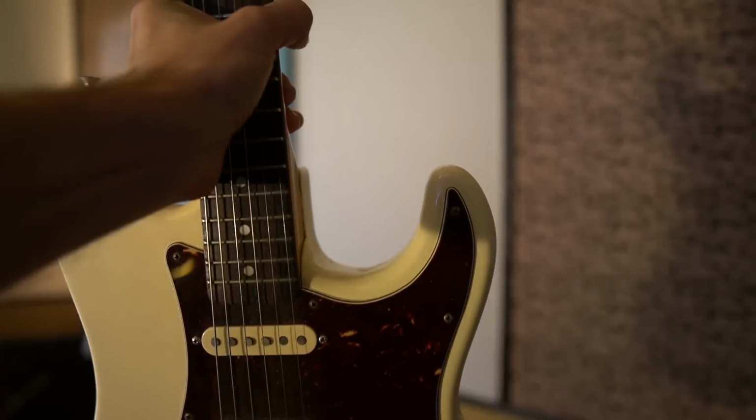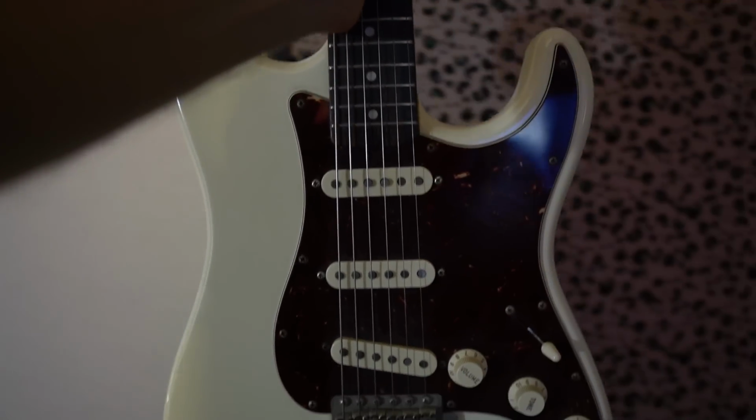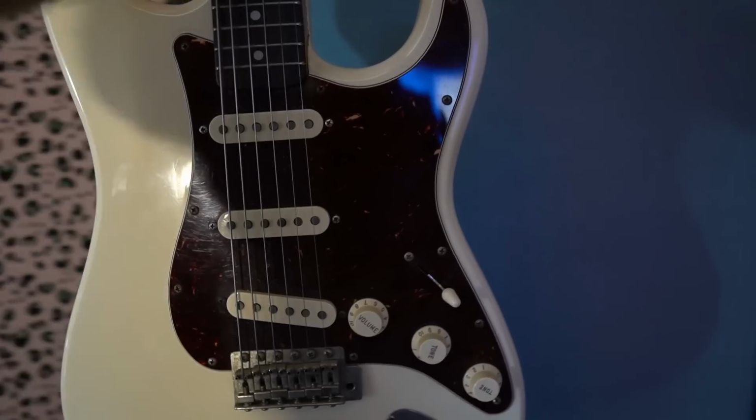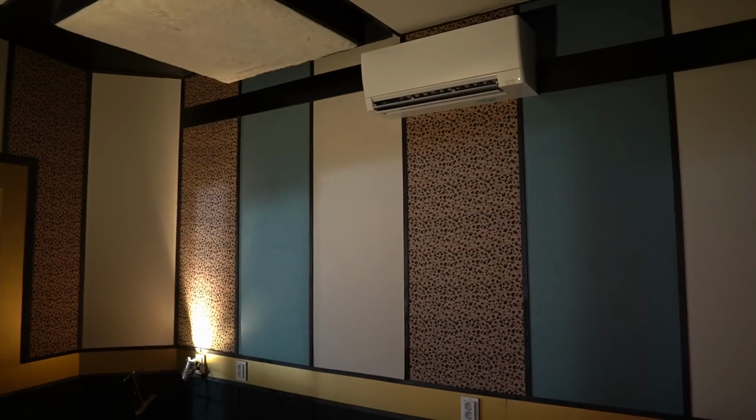Like this old Greco Strat. I mean, that on white looks quite nice. Also looks very good against the leopard skin. Also looks good against the blue. Yeah, you see? So I think we can have a lot of fun hanging guitars on this wall, but I would also like to light them.